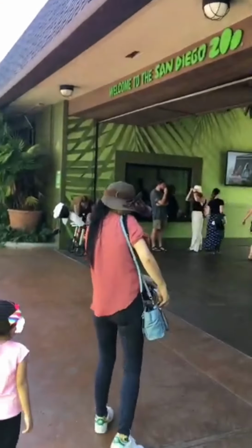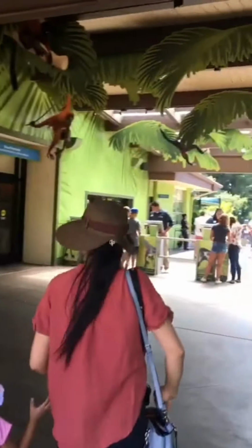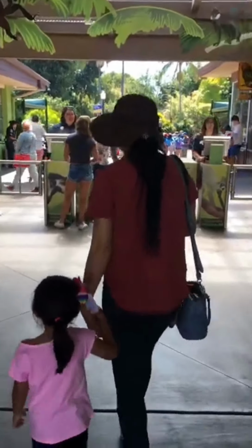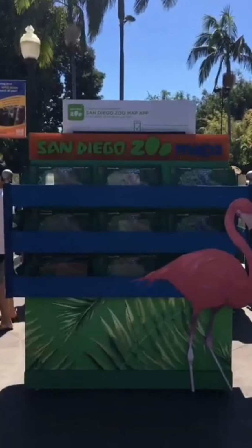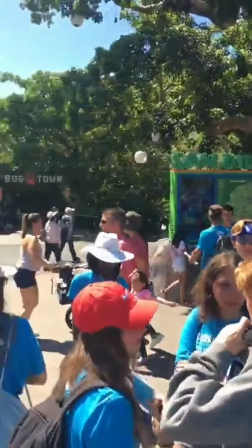Yay, we're going inside now. Oh, cool. See you inside. So you can get maps here. Map over there.